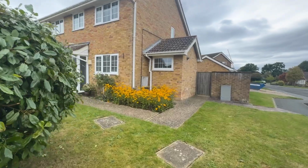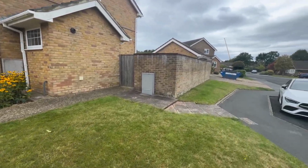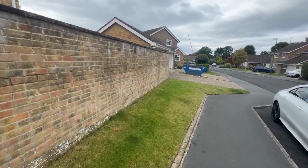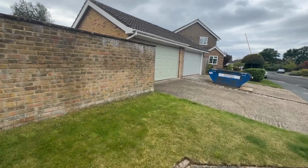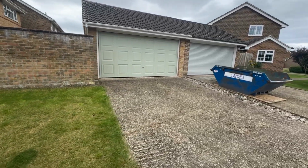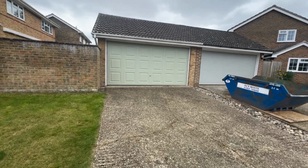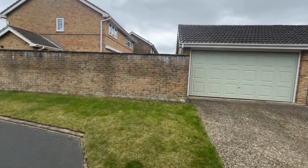And as we come round to the side, I'll also show you the parking with this property. So just at the rear of the garden is your double garage, and yours is the one on the left hand side. As you can see, you've got ample parking here for multiple vehicles and a really good sized garage too. So let's go inside and have a look.